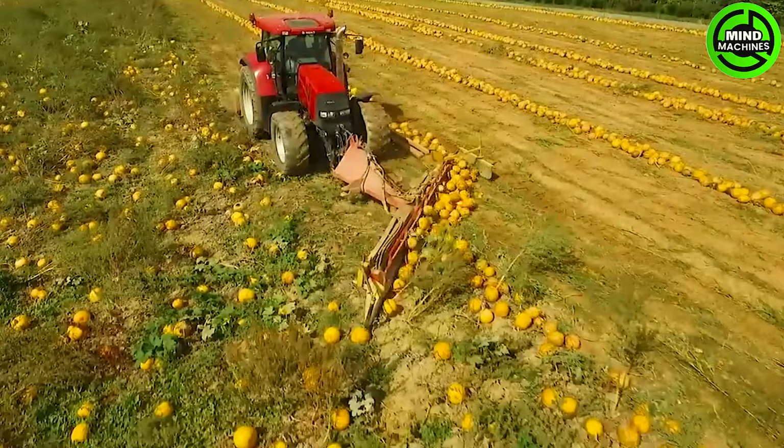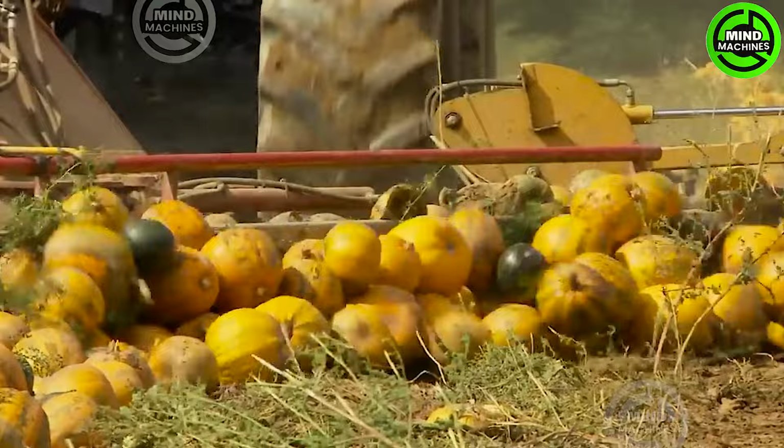The pumpkin harvester and crusher are innovative solutions that streamline the pumpkin seed harvesting process, efficiently collecting thousands of tons of seeds.